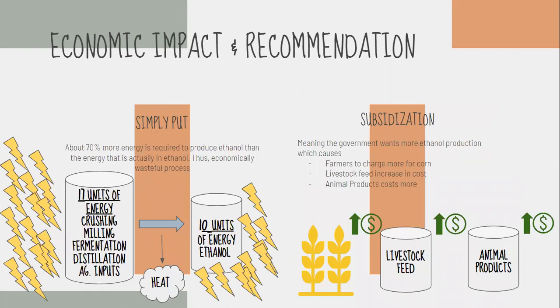Economic impact and recommendation. Simply put, about 70% more energy is required to produce ethanol than the energy that is actually in ethanol, thus an economically wasteful process. If 17 units of energy were put into crushing, milling, fermentation, distillation, and all of the agricultural inputs, only 10 units of energy can be derived from ethanol, as much of it is lost to heat.